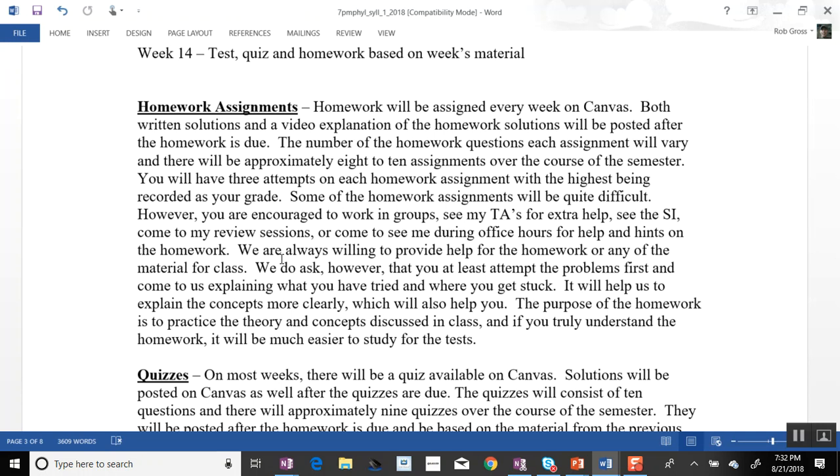It's on Canvas, and you have 3 attempts to do each homework assignment. There are certain problems, and you work out the problems, stick in your answer, and when you're done with one attempt, you hit submit, and it tells you what answers you got right and what answers you got wrong. Then it tells you the correct answers. The next attempt is the same problems with different numbers. So if you got a problem wrong on the first attempt, you can look at the correct answer, see what you did wrong, and then use that approach to correct it for the second attempt, right?